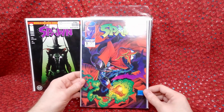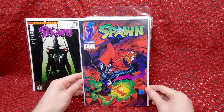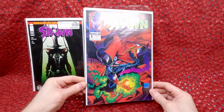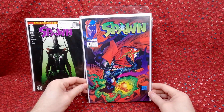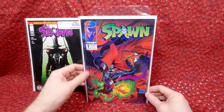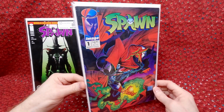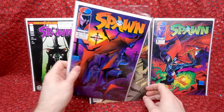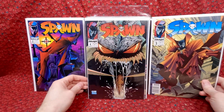Spawn number 1. The thing with Spawn number 1 is it's so common that once it's out of the 96, 98 range, it's not really worth that much. Maybe $10, $15. It's got a few spine ticks. That's probably like a 7.5, maybe an 8. But still cool. That one I'll probably just put out for sale. I won't hold on to that. I've got too many Spawn number 1s in my collection.